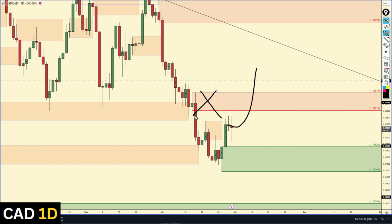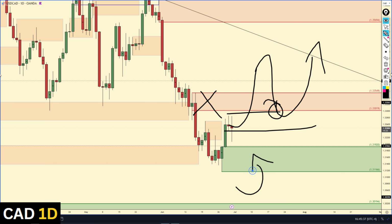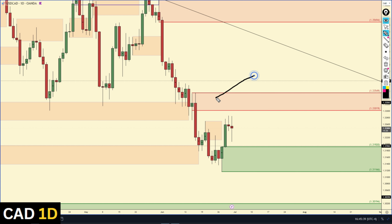If we break this daily supply here, leaving us with new daily demand, that would be your potential daily demand to look for longs in as well, just like this one. So we're going to have a hard time getting through this daily supply, in my opinion. If you are bearish the USDCAD, which I do not agree with at all, but if you are, really the only way I would even think about shorting is looking for day trades in this daily supply zone at 1.33019. That's pretty much it, and I would look to take profits very, very early.